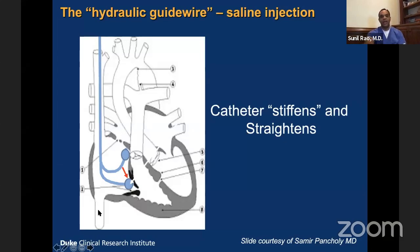But one thing to try is something called the hydraulic guide wire technique. Next time you're doing a right heart cath with a 5 French catheter, do this on the table. Go ahead and attach a syringe to the end of it and inject saline through it and watch what happens to the tip. The tip of the catheter will straighten a little bit and it'll stiffen. So that'll allow you to get across.